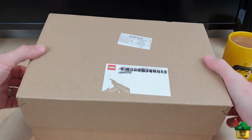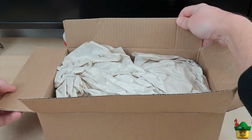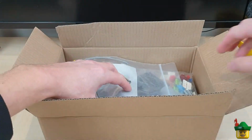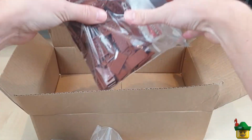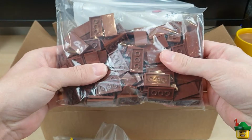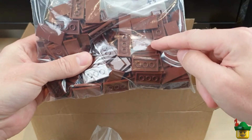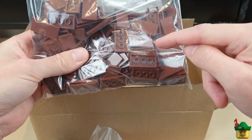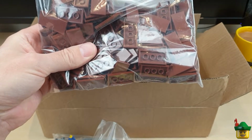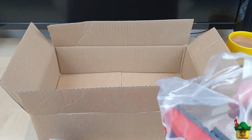So I have to be honest, I've already opened this one. I've opened it in order to get at some of the pieces for the train ballast. So what have I got? One bag, two bags, three bags, and that, as you can see, is a bag full of 2x4 tiles, which you can probably guess is for my train ballast. In addition to this, I also had a huge bag of 1x2 tiles in reddish brown that I needed to make that video, so those were the ones I removed. So that's them. I'll put them to one side. These two are literally mixed bags, so let's go through them in more detail.